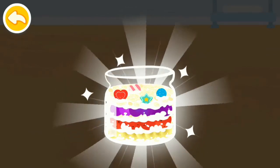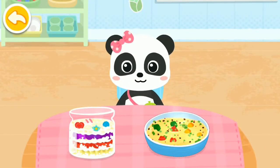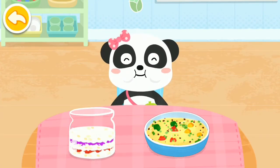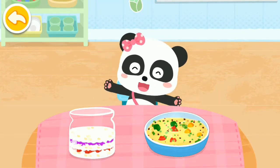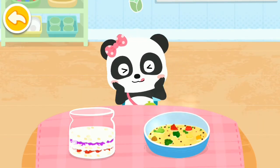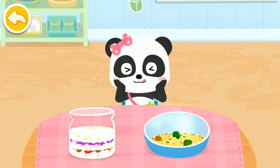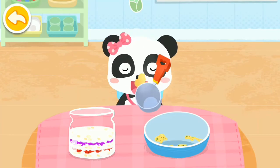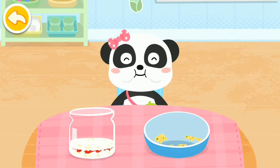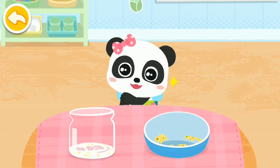A yummy mixture of fruit, oatmeal, and yogurt keeps you healthy. Nutritious dish is ready. Let's serve them to your friends. Delicious!